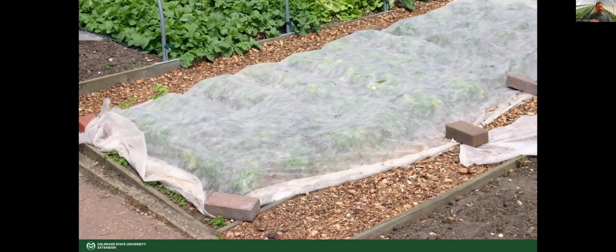Now we've gone from sort of the most expensive all the way down to the least expensive and most low-tech approach here, and that's floating row cover. So lastly, I just want to talk a little bit about floating row covers. So grandma's old method of covering the garden with blankets and sheets can work really well, but sheets don't allow sunlight through. They're cotton material, they can soak up water, and they can freeze.